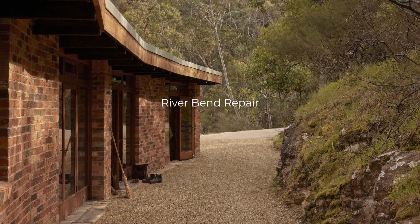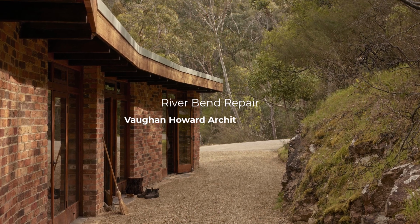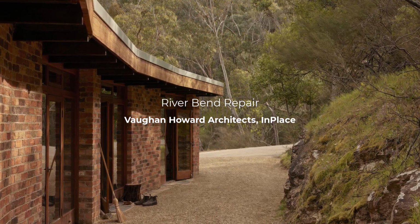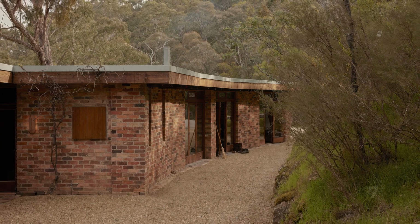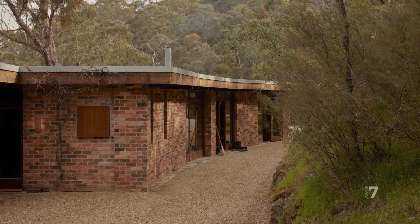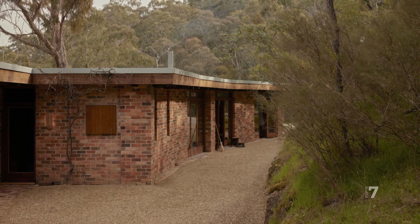River Bend Repair, located in Eltham, Australia, is a project by Vaughan Howard Architects in collaboration with the nonprofit arts organization InPlace. This is not just a visually captivating home restoration project, it carries a profound meaning about architecture, nature, and culture.